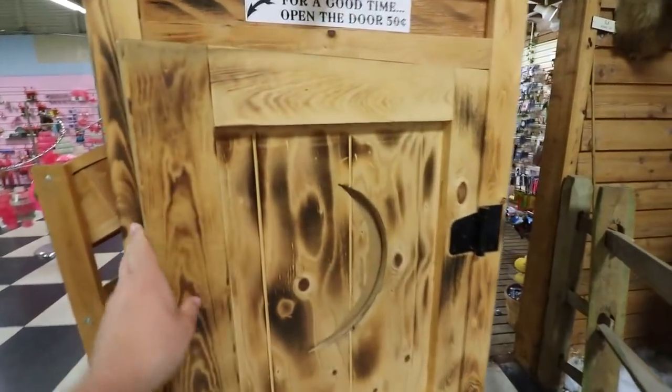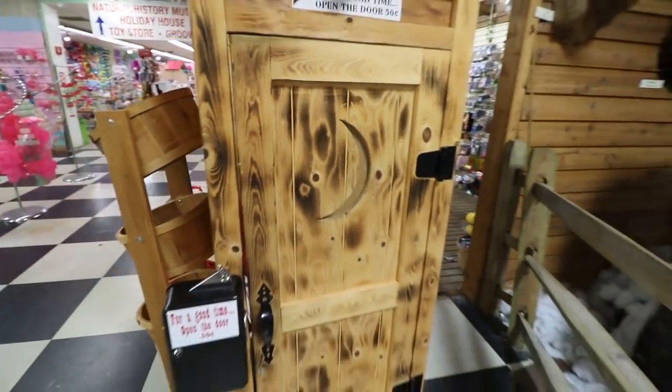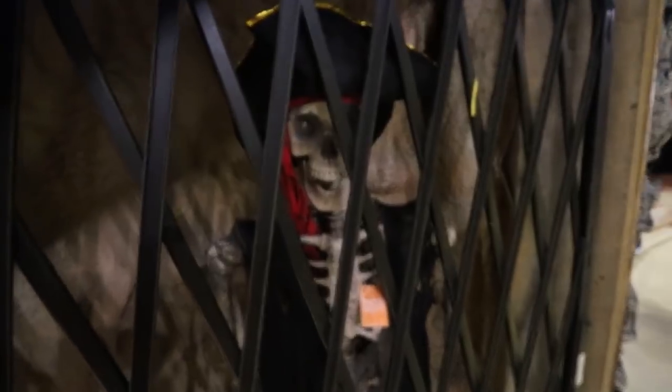In 1838, oh, this should be good. The pirate's den. Look at that spooky pirate. Ooh, there's a spooky skeleton.